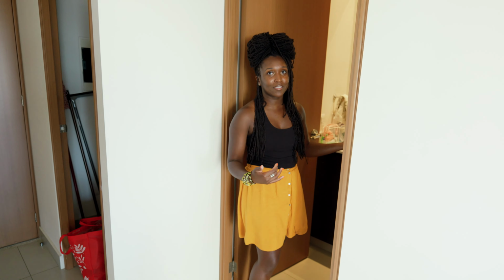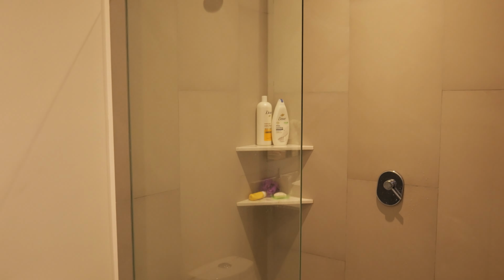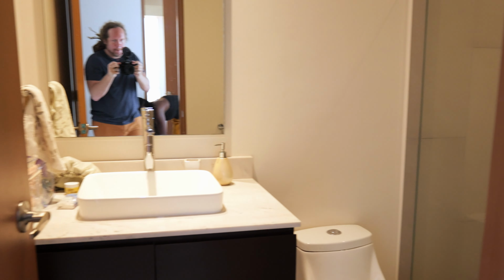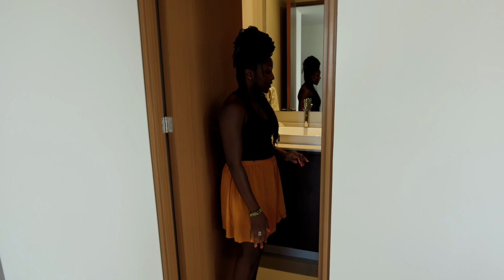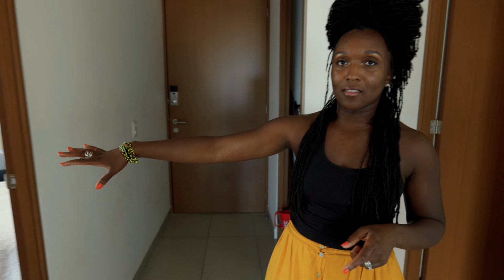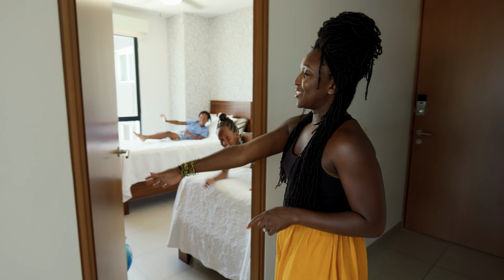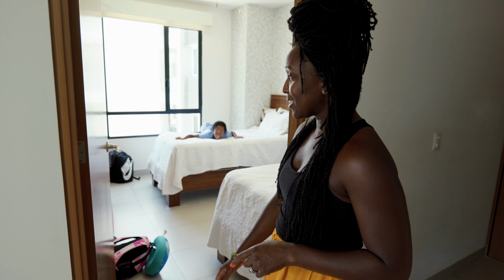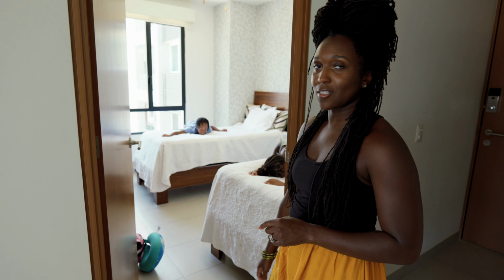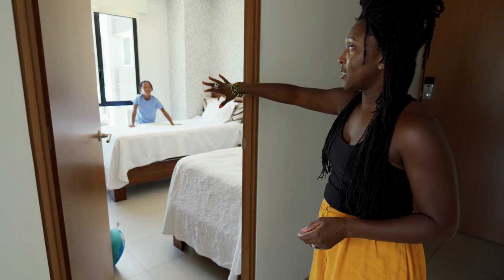It seems like in a lot of places in Mexico they have the open concept of the shower, so there's not really a door, you just walk in, which is a nice feature. And then just the basic toilet, sink situation, and then across from that is the secondary bedroom, which the kids are staying in. There's 2 twin-size beds, a good storage closet, and they do have a pretty nice view with the window because on their end you can see more of the city out towards the mountain.